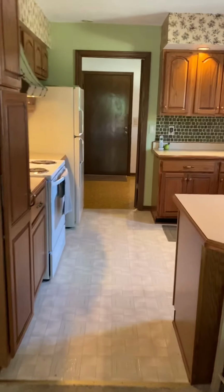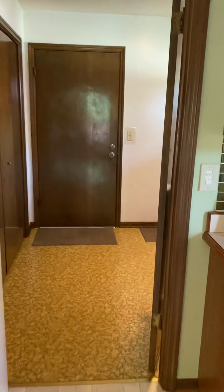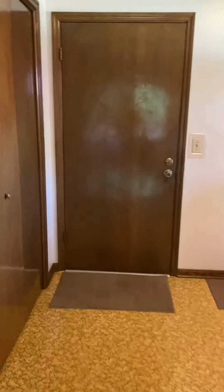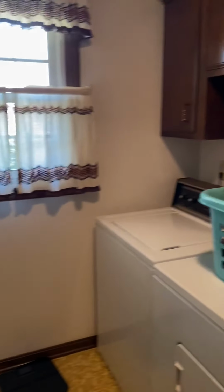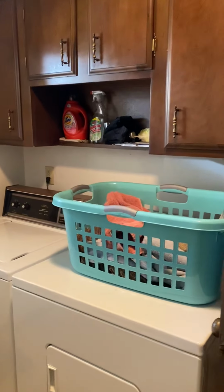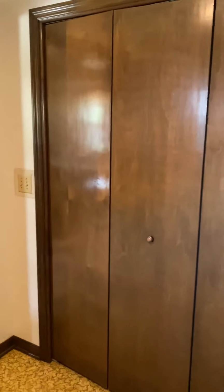As we go through the kitchen, beyond that is a large laundry room. Lots and lots of storage space. All the appliances are included, by the way, washer, dryer, all the kitchen appliances. And on the opposite wall is a huge pantry. That door to the right goes to the garage. It's an attached two-car garage, and it's got a service door that exits to the backyard.